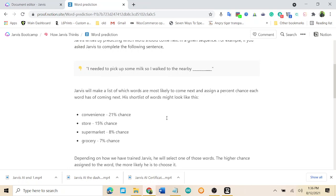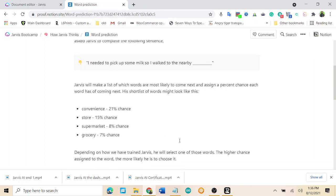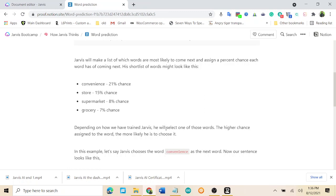So Jarvis will make a list of which words are most likely to come next and assign a percent chance to each word coming next. His short list of words might look like this: convenience, store, supermarket, grocery. So if you're going to walk to the nearby, you're going to walk to the nearby convenience store. It's going to guess that. It could be wrong, but it's going to guess. And depending on how we have trained Jarvis, he will select one of those words. The higher the chance assigned to the word, the more likely he is to choose it. In this example, let's say Jarvis uses the word convenience as the next word.